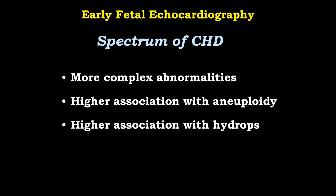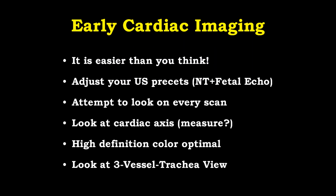So here I have some conclusions that I believe we are all familiar with. Most of the time, the complex of cardiac anomalies that we diagnose early in the pregnancy are quite different from those that we see in the second trimester. This is usually a more complex abnormality. They have a high association rate with aneuploidies and also with cardiac insufficiency and overall fetal hydrops.